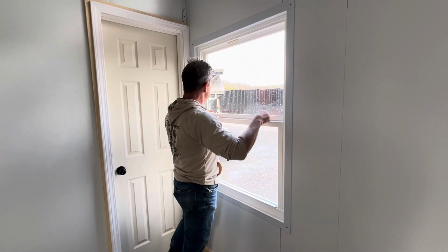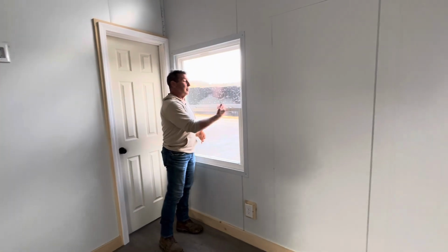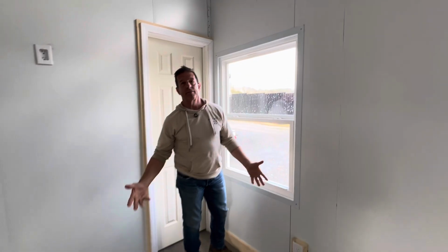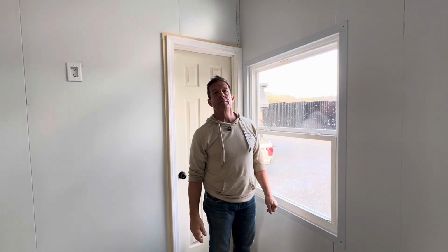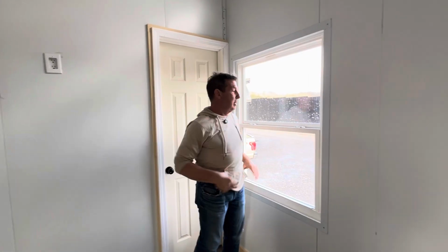They're vinyl. We put them in every home we've ever built. The reason I like them is because they're so durable, they're long lasting, they're PVC frames, they don't rot. And we get them at Lowe's, so you can buy them anywhere. If something happens and one breaks, you can go get another one to replace it. You got it. You can pop these out.